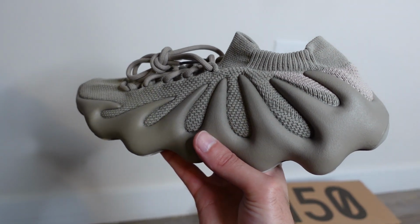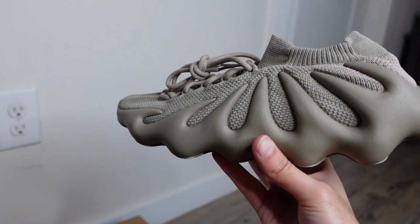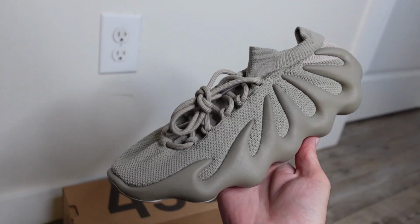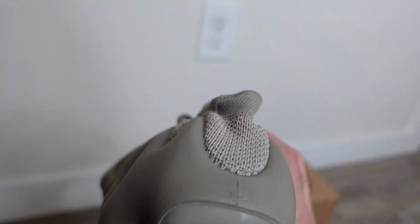So in terms of the colorway, you have yet another monotone color, just like all of the previously released Yeezy 450s. They've all just dropped in one solid color. So I am excited to see when we get the first colorway that debuts with a two-tone color. But until then, let's appreciate these models that we have.